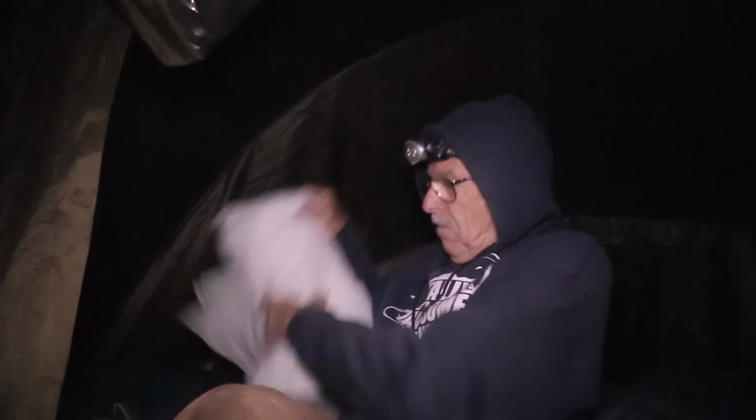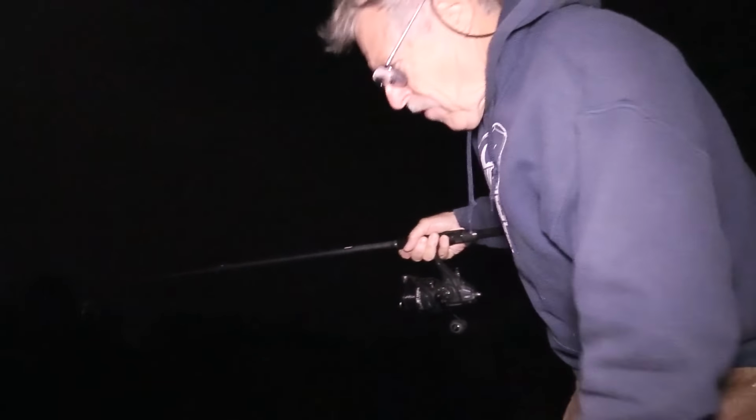Right, so I'm going to lay down. I don't suppose I'll get any sleep, but beautiful still evening. Beautiful. Classic, classic. Berry Hill Fisheries, Main Lake. Night for carp. Perfect. Bright moonlight and I was in the land of nod.